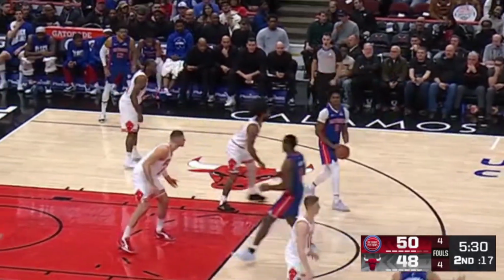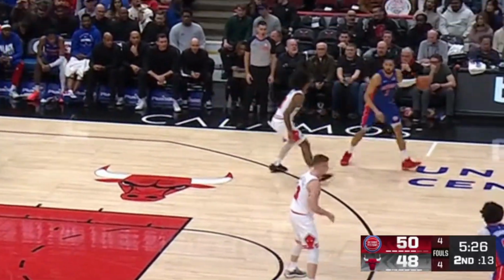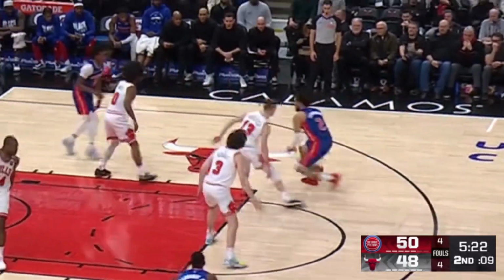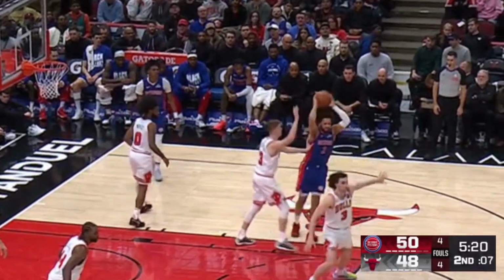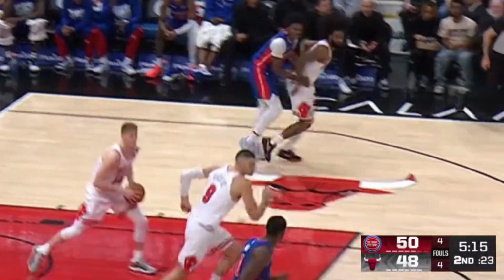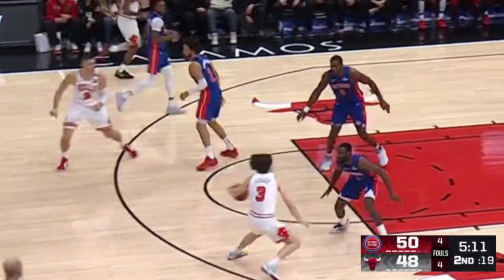But you see the Pistons' young players are not afraid to rotate. They have the freedom to leave their guy. They play aggressive defense, and we talked about it last night. They've been a top 5 defense since the start of January, and that's led to them being 6 games over 500 since January. Hardaway, another one. This one rattles out. Well, if you're going to be a playoff caliber team, you've got to be able to stop people.